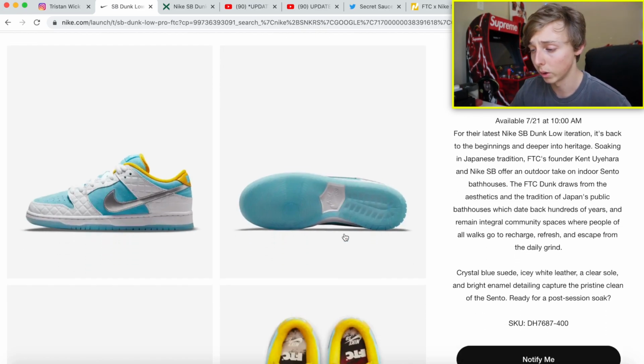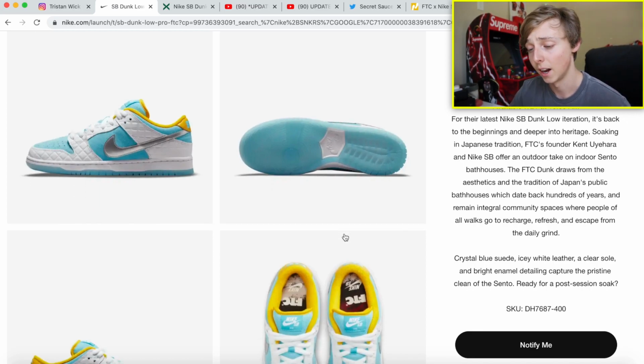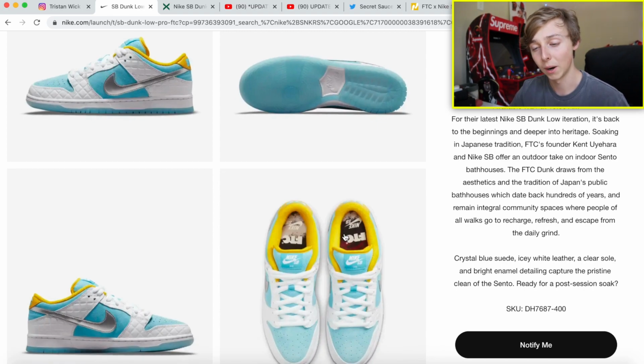But overall, going into the design of this one, aside from the date it's dropping, retail, all that, there's a lot of really unique designs in this. When I was reading over this before, apparently the shoe is designed off public spaces in Japan, if I'm correct, and Japanese culture, mainly the bathhouses, those public spaces where a lot of people would go to cleanse themselves. It says it all right here: recharge, refresh, escape from the daily grind, whatever Snkrs wants to say.